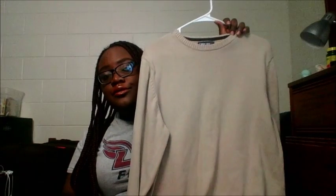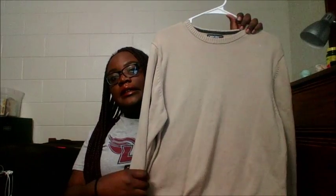And then I got a sweater. It's just a plain tan sweater. I got this out of the man section too. I wear a lot of browns and tans, so I really wanted a plain tan sweater so I could wear my tan boots. So yeah, I got this as well.